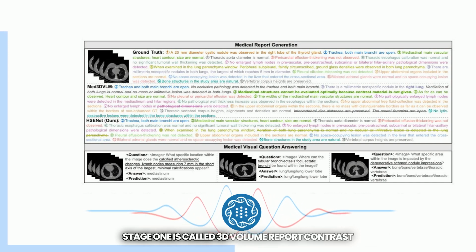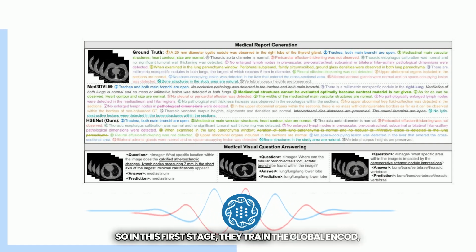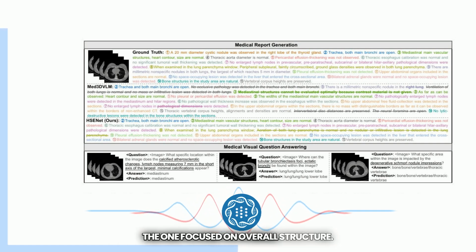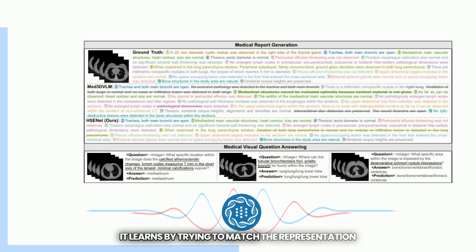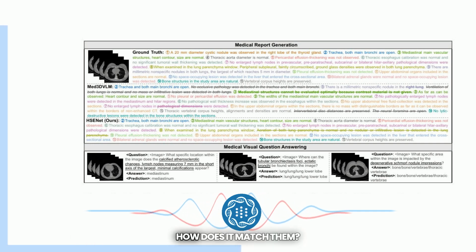Stage 1 is called 3D Volume Report Contrastive Learning. What's happening there? So in this first stage, they train the global encoder, the one focused on overall structure. It learns by trying to match the representation of an entire 3D scan volume with its corresponding text report. How does it match them?